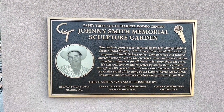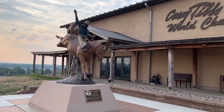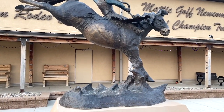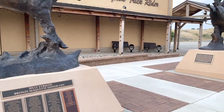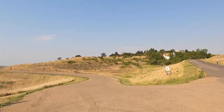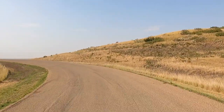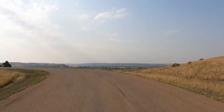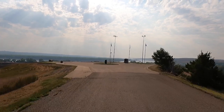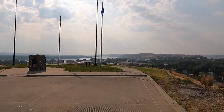What's this one? Johnny Smith Memorial Sculpture. Okay, guess you gotta know all this stuff. Wow, look at that statue. Very fitting. There's another memorial across the road. We gotta stop and check that out too. All right, moving on. Not sure which this one is. It's got flags around it. I don't remember it from last time, but we gotta stop. Plus, check out the view from up here. Up at the RV park, it's even better. You can look way down on the entire town up here, the capital, and the mighty Missouri River. Here it is here. I don't know what it is, so let's stop, check it out.